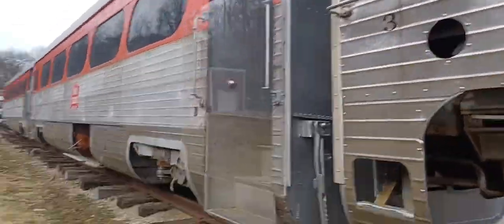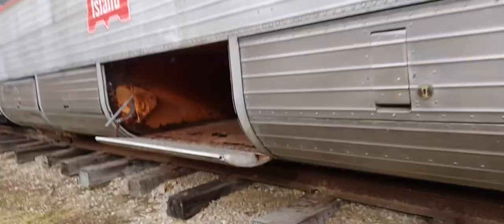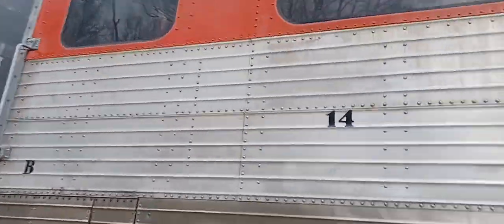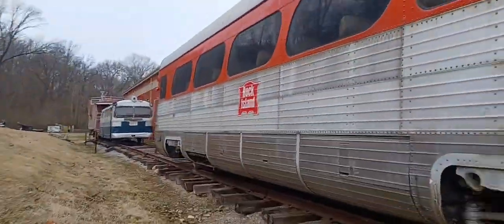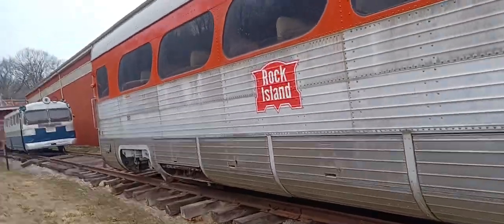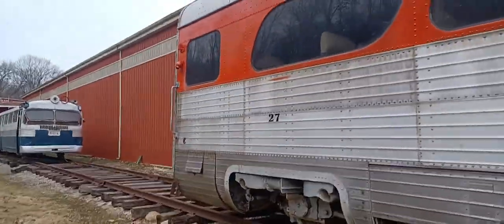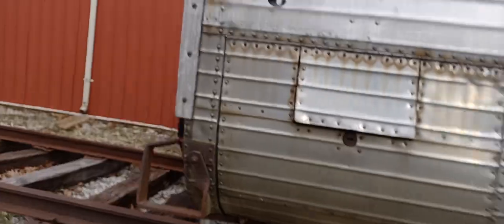Here are the coaches. And also there's a cargo compartment in there. Here's another. This is coach number 14. And the last coach on the Rock Island Aero Train, which is Rock Island number 27. I've actually watched a video of this coach, and the back of this coach is in terrible condition.